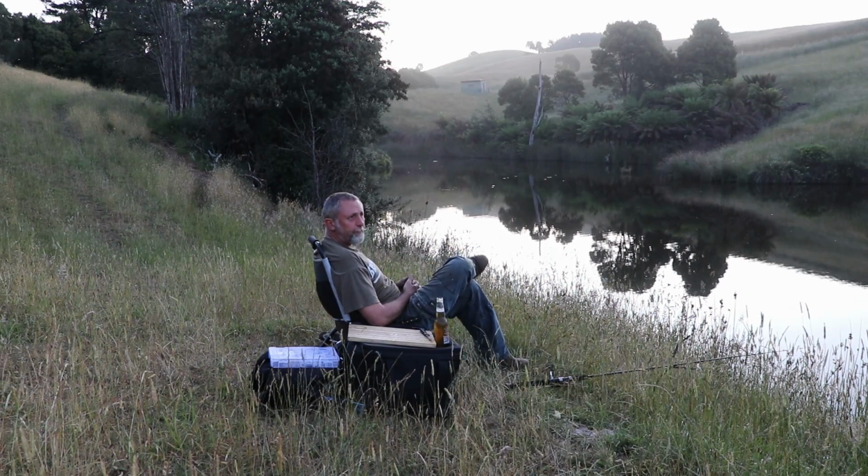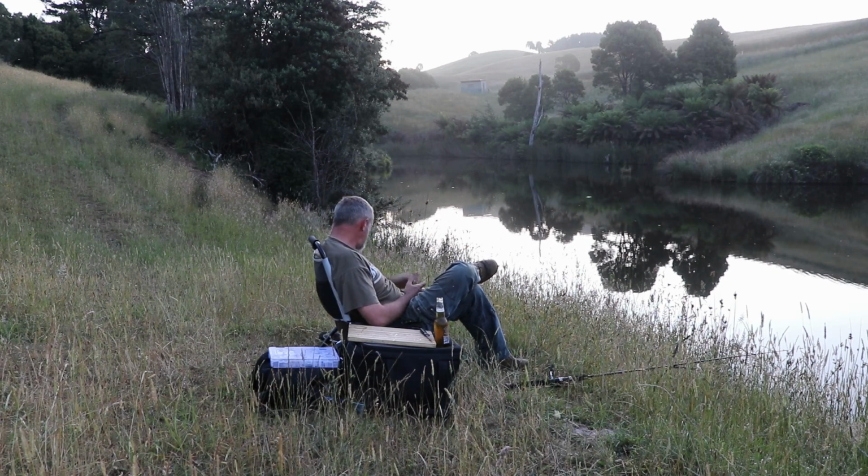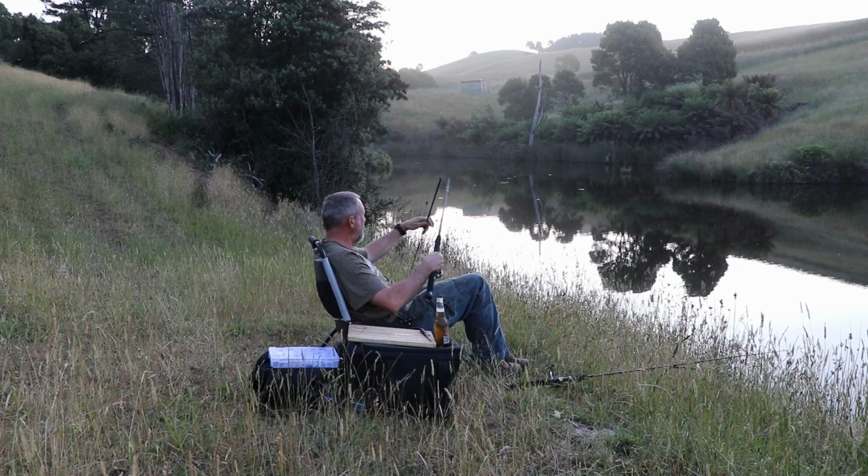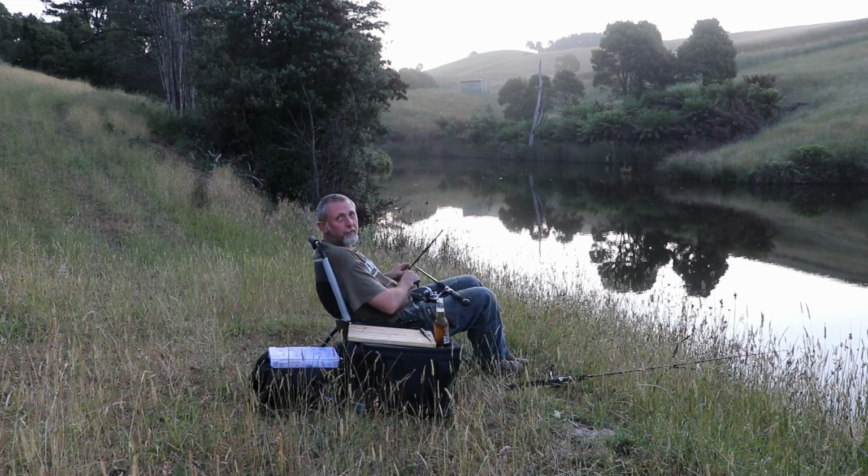Well, they don't seem too interested in the worm. And I'm seeing plenty of trout move around on the surface, so I'm thinking I might have to get a bit more active and flick a couple of lures around and see if I can't entice one with that. So I've got two rods. I'll get a lure onto this one. I'll leave that worm in and double our chances of getting a fish.